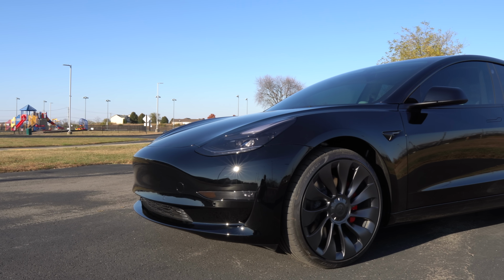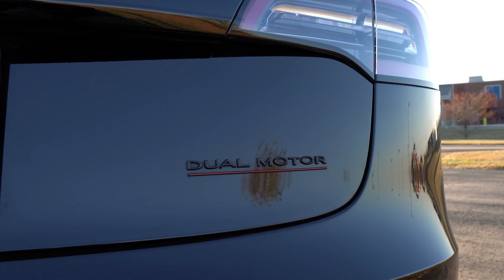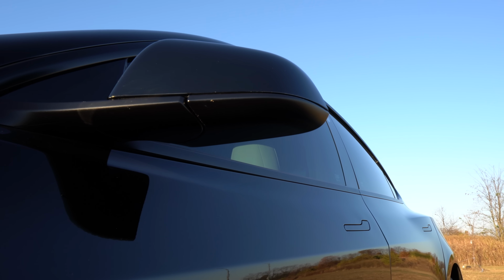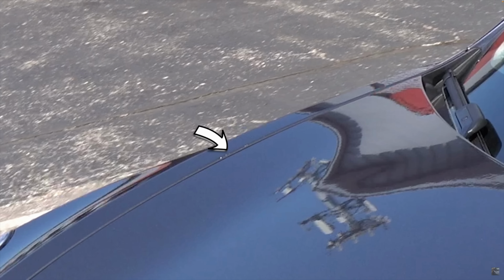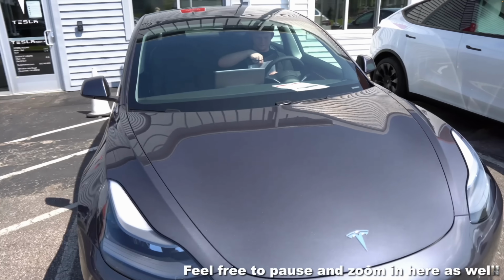Next is inspecting the paint, and you're going to be looking for scrapes, damage, overspray, underspray, dents, and dings. Also, look at the trim and door handles as part of your walk around as well. If you've been watching the channel for a while, then you know that my first Model 3 had paint chips on the vehicle at delivery day that I just didn't catch, and I had to pull teeth to get Tesla to agree to fix it.